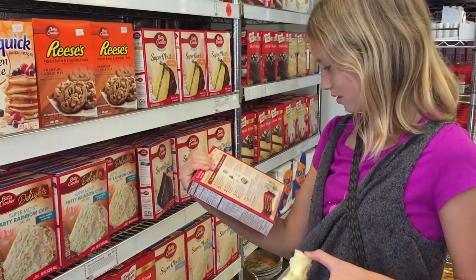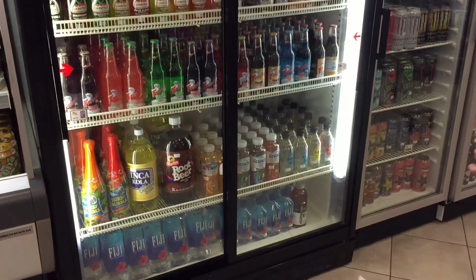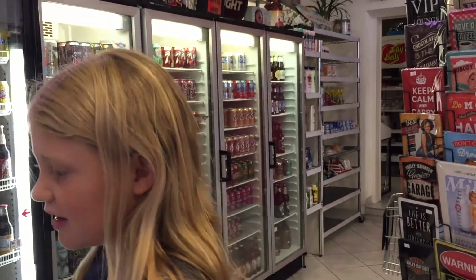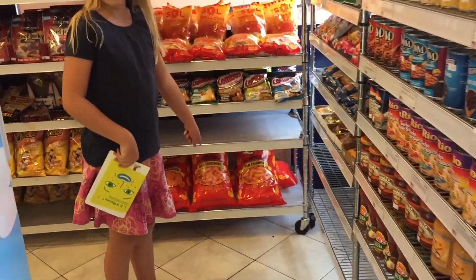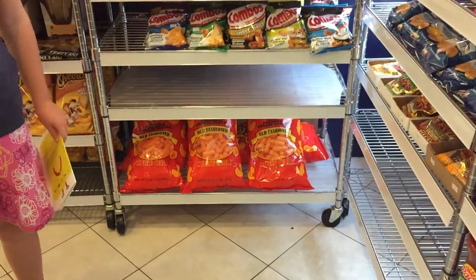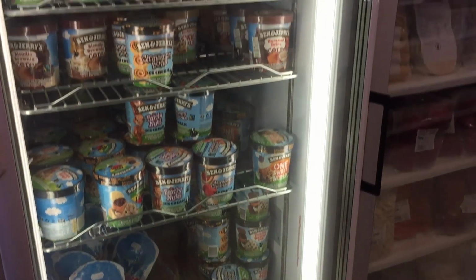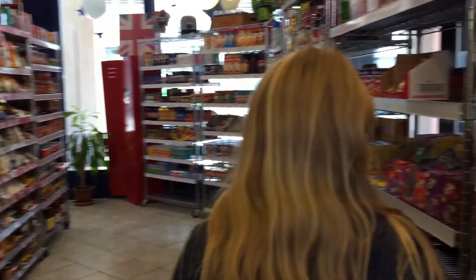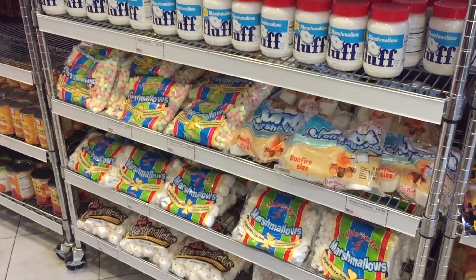How many grams of sugar is in it? Cheetos, peanut butter. Oh my gosh, a 3-liter bottle of root beer. Oh my gosh, they have extra large Ben and Jerry's, because you guys are used to the small ones, right? Oh my gosh. Jello. Ew. Marshmallow. Look at that, marshmallow fluff. Ew.